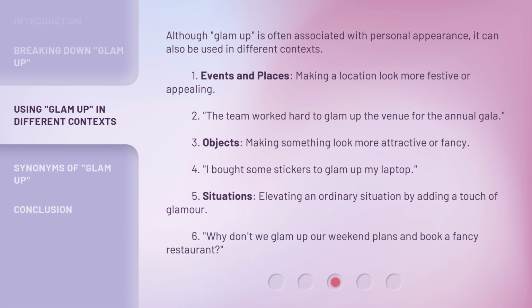3. Objects, making something look more attractive or fancy. 4. I bought some stickers to glam up my laptop. 5. Situations, elevating an ordinary situation by adding a touch of glamour. 6. Why don't we glam up our weekend plans and book a fancy restaurant?